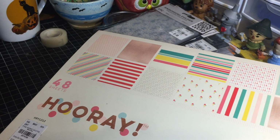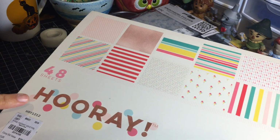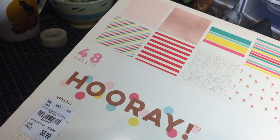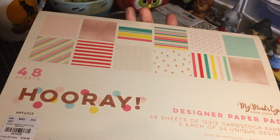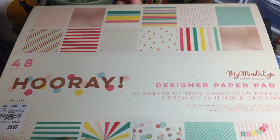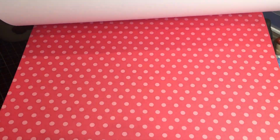Here's another paper pad. This is by My Mind's Eye. It's called Hooray, which is birthday themed. I love that. Here's the information. And I don't think this is double-sided. Nope, it's not. Really pretty.